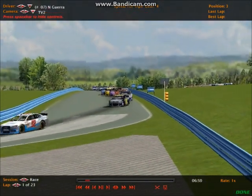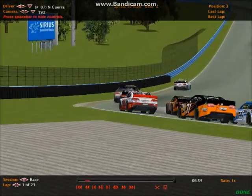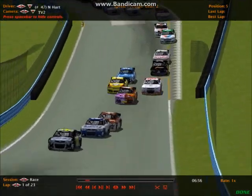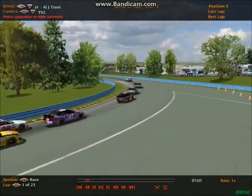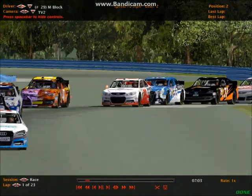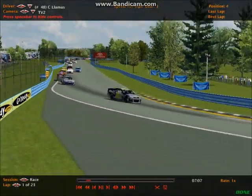Into this turn here, DeMax still leads. He's right on the back bumper of the 07. A lot of MBR cars up here in the front. And looks like pretty good racing thus far. They're still settling positions out on both ends of the racetrack here. And Lamas closing in on the 92.